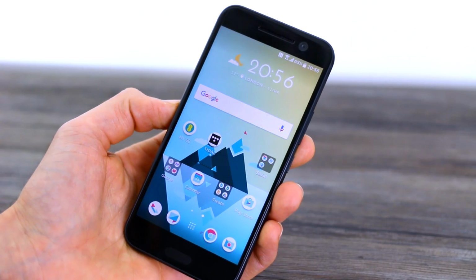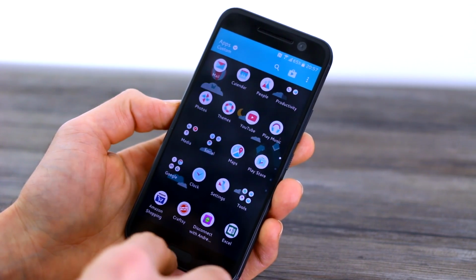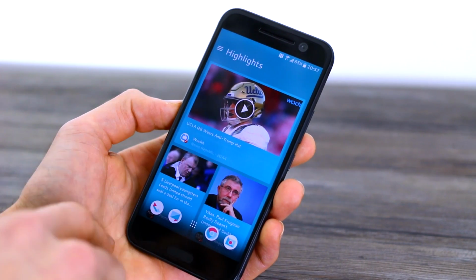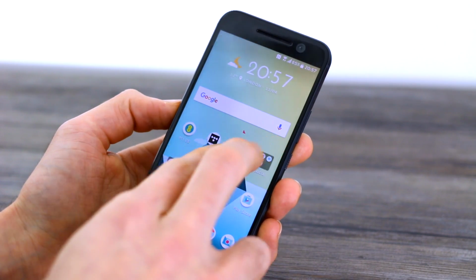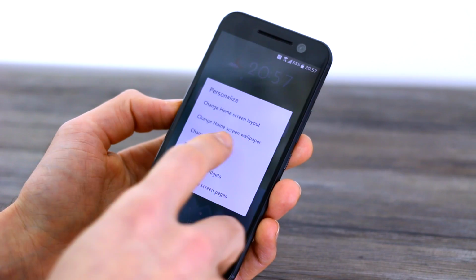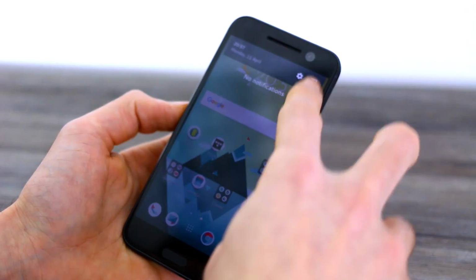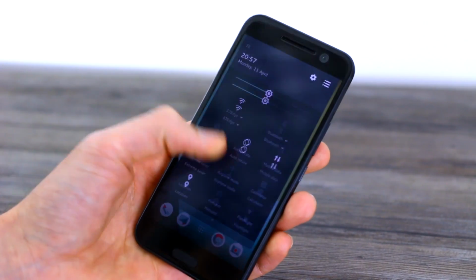As for the regular UI, a lot of it's very similar. You've got your vertically scrolling applications tray, which we've seen before. You've also got to the left-hand side Blinkfeed, and this is removable. You can pinch out to get an overview of your home screens, and you can long press to actually control various aspects of your home screens, which I'll do in a bit after I pull down the notifications tray to showcase the stock notifications tray.